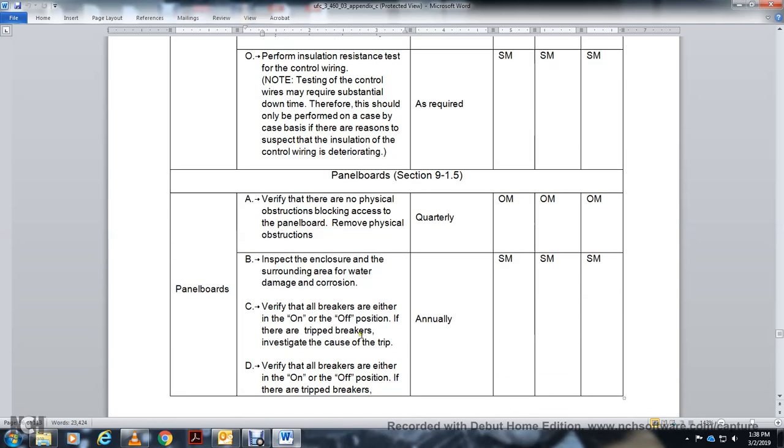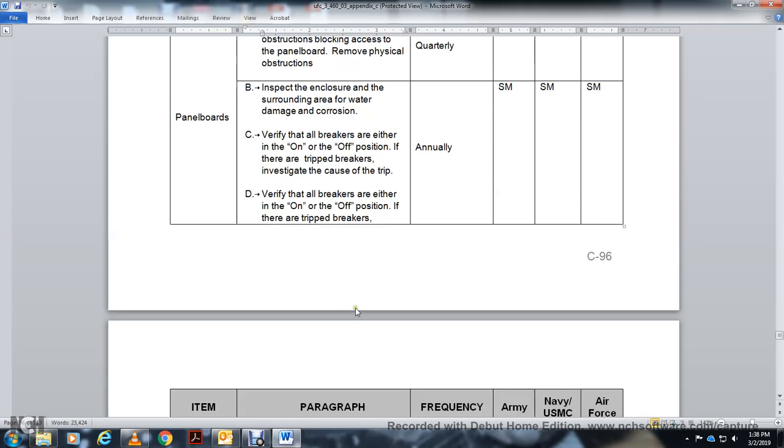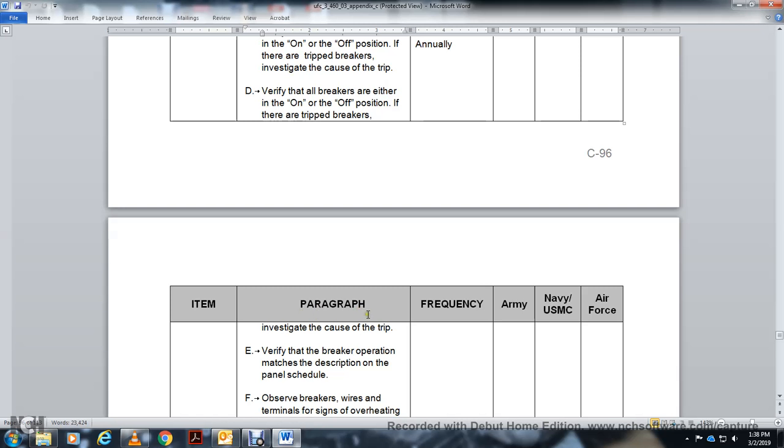Alright, panel boards. Verify that there are no physical obstructions blocking access to the panel board. Remove the physical obstruction. Frequency is quarterly. Inspect the enclosure and the surrounding area for water damage, annually. Verify all the breakers are in either the on or off position. If there is a tripped breaker, investigate the cause of the trip. Frequency is annually. Verify all the breakers are in the on or off position; if they are tripped breakers, investigate the cause of the trip annually.